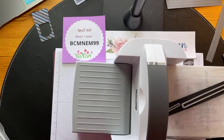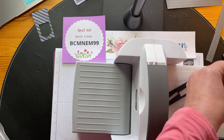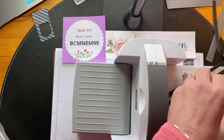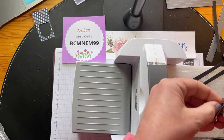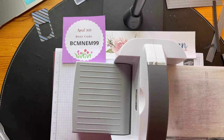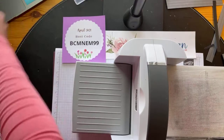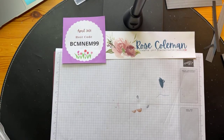I almost feel like my Stampin' Cut and Emboss machine purrs. It has that sound like a purr when it's going through. I love it. Okay, so I've got my little black piece here, and then we're just going to put all my dies back so I don't lose them. Okay, let's go ahead here.